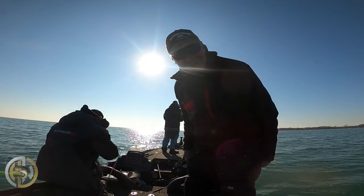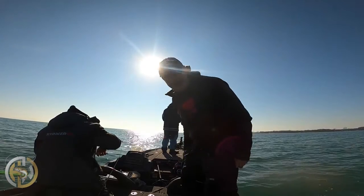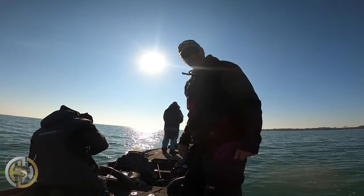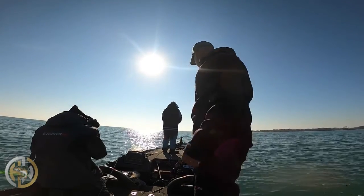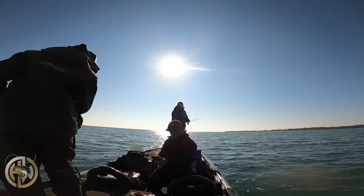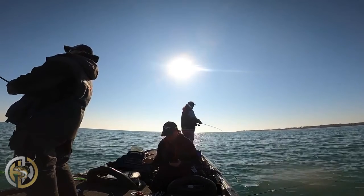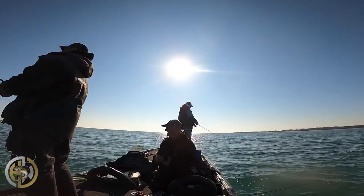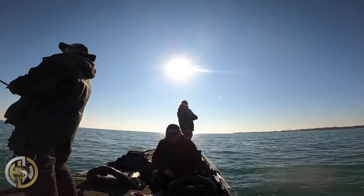November 23rd, 2022. The water temperature is 39.8 degrees. We are in 30.2 feet of water. Throwing mostly blade baits, but a little swim bait. And Mama's eating. Right now we got 4 over 5 for sure. We only have 26.18 so far on the board. So, terrible day. You guys are going to need to do something. That's not very good.